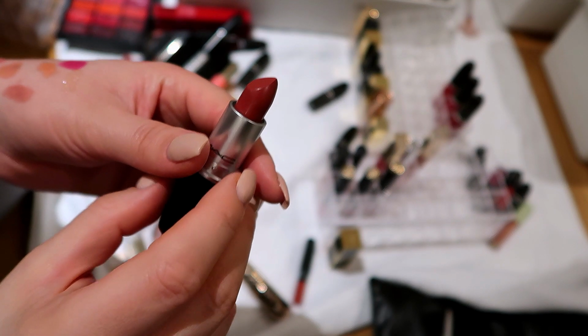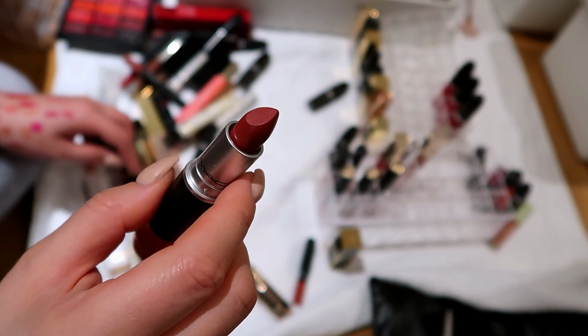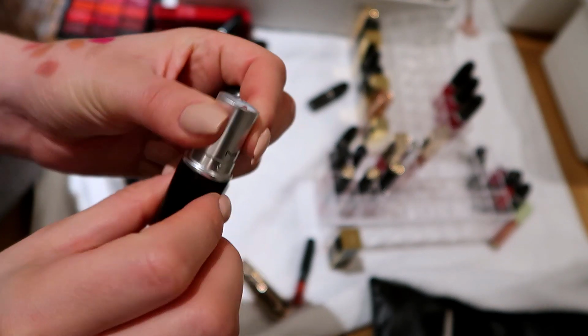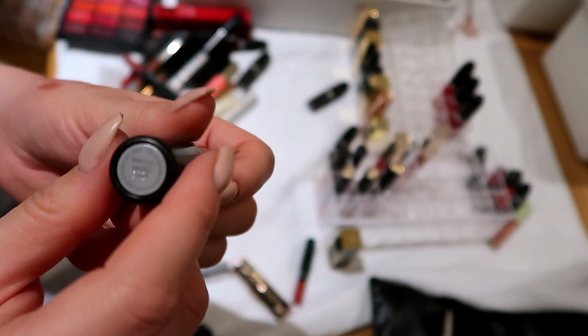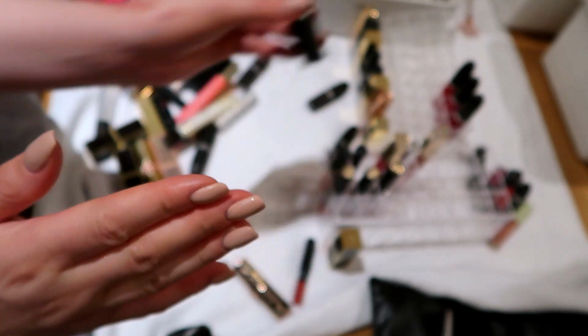I realize I should do this a lot more often because I have a lipstick that is, look at that, completely untouched. I've had this before though, so I know I really like the color, so I'm going to keep it, but I need to do this more often. It can't get this crazy again.